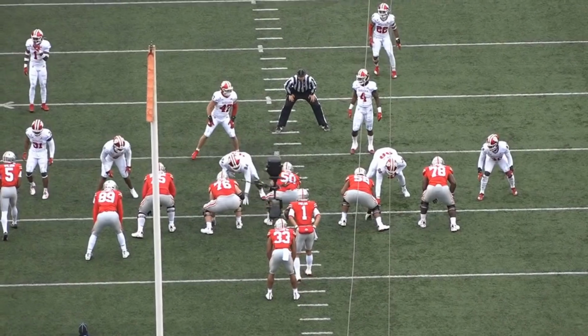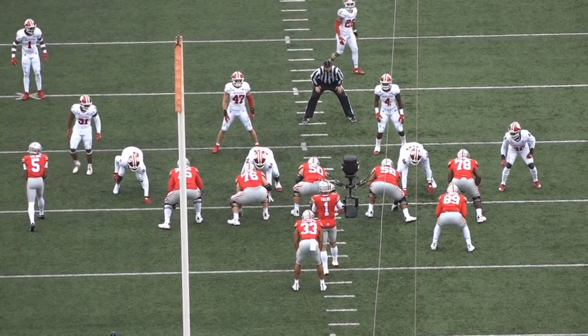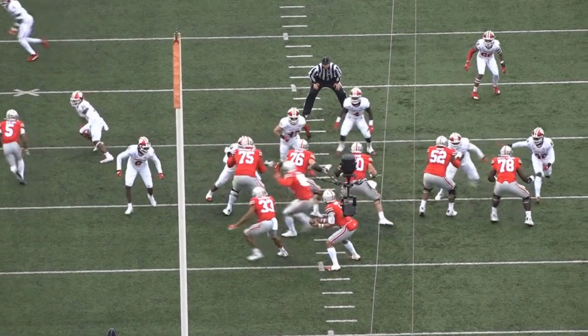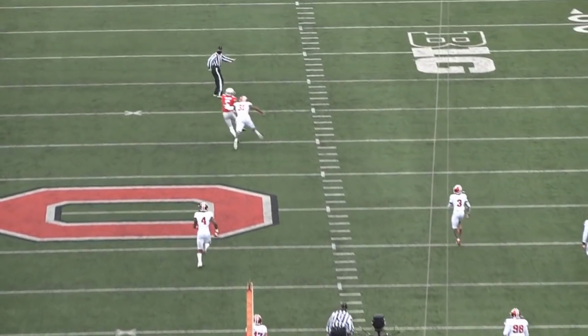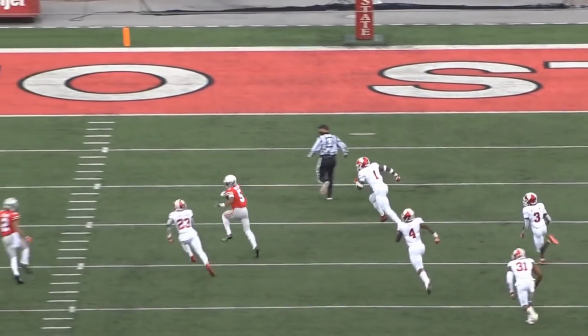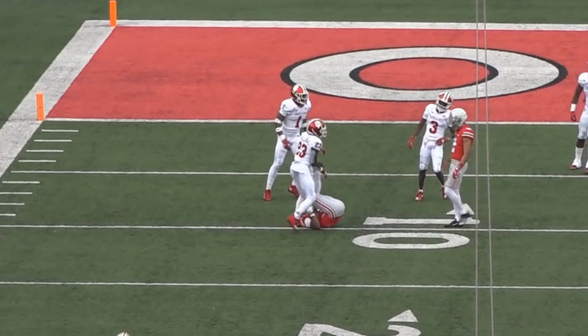Again, from the back end, little play fake. Really like the base. Being able to put all his cleats in the ground, drive it. Watch the offensive line, full slide right. There it is. 7-person protection. Taking shots down the field. Get out of the way, ref. Love it. Big time.